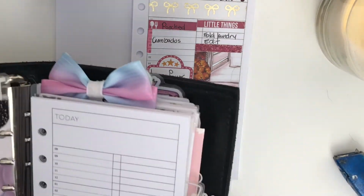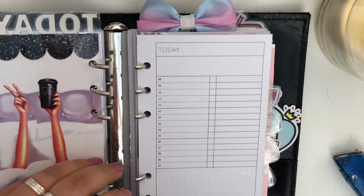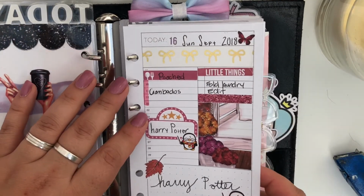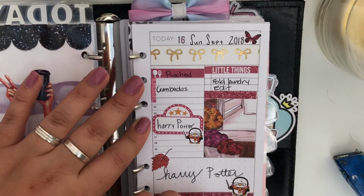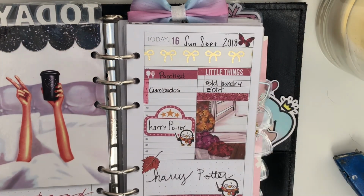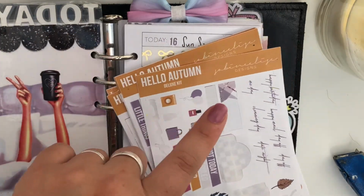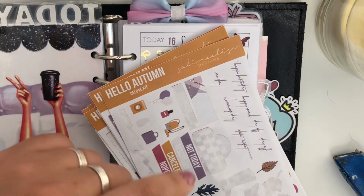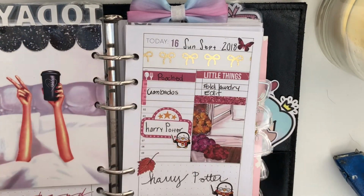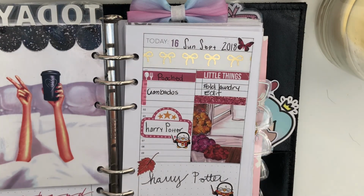So I'm just going to pop that right back in. And as I stated previously and earlier in my other ones, this is actually in my personal ring size from FoxyFix. And the kit I was using was, I'll show you, Sabine Elise designed, and this is the Hello Autumn and the Deluxe kit. And that's everything.